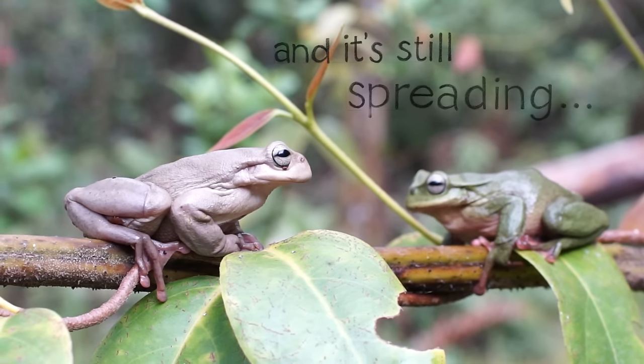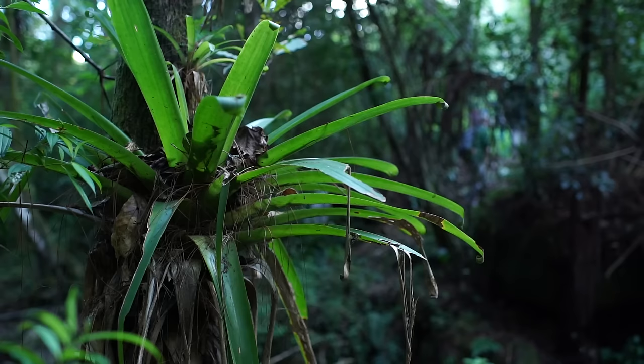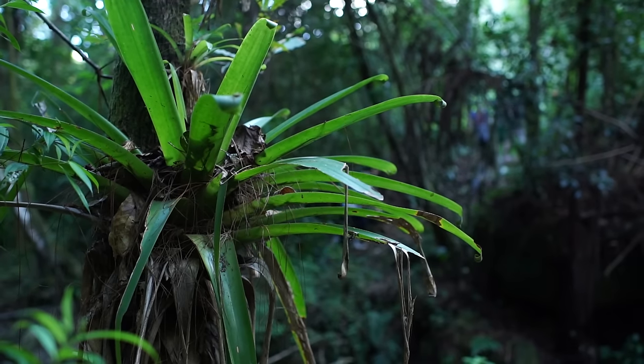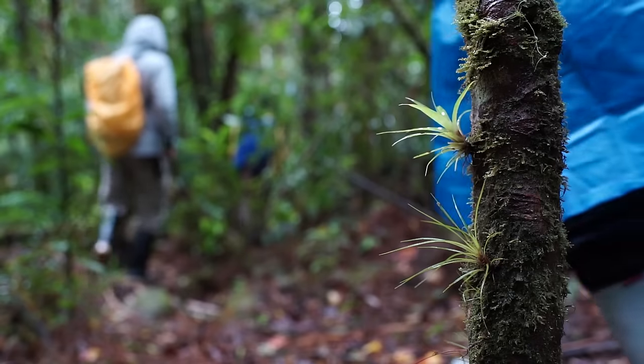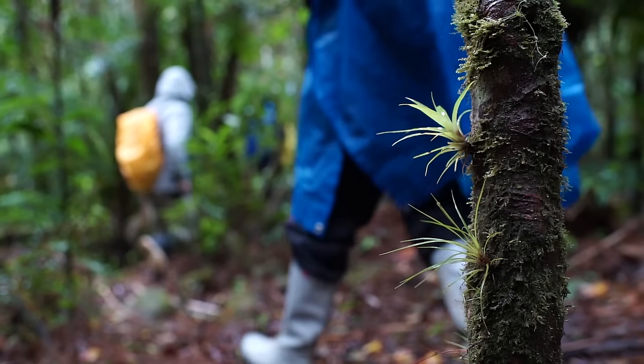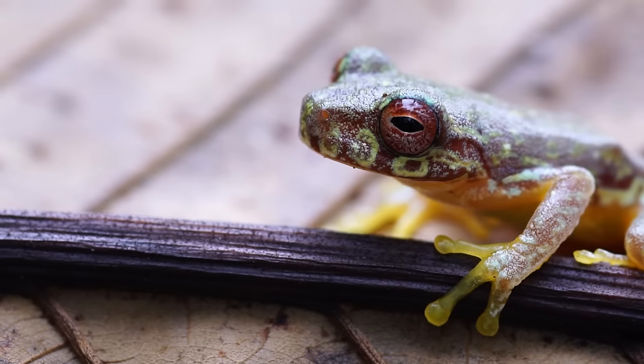Doing something about chytrid means applying the science that we know and taking some risks. We don't have a template to work from. This is new territory, and all we know are the consequences of inaction, and that if we don't do something, we're going to have a lot of problems.